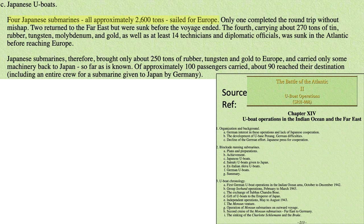The trip was considered very dangerous. Only one of the 4 submarines completed the round trip safely. 2 were sunk on the return voyage. The 4th Japanese submarine was I-52. I-52 carried 270 tons of tin, rubber, tungsten, molybdenum, and gold. It also carried 14 technicians and diplomatic officials. I-52 was sunk prior to reaching Europe.